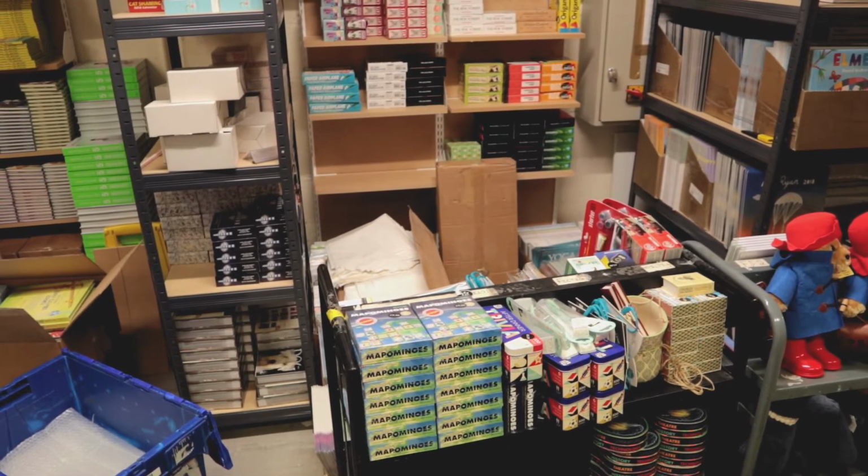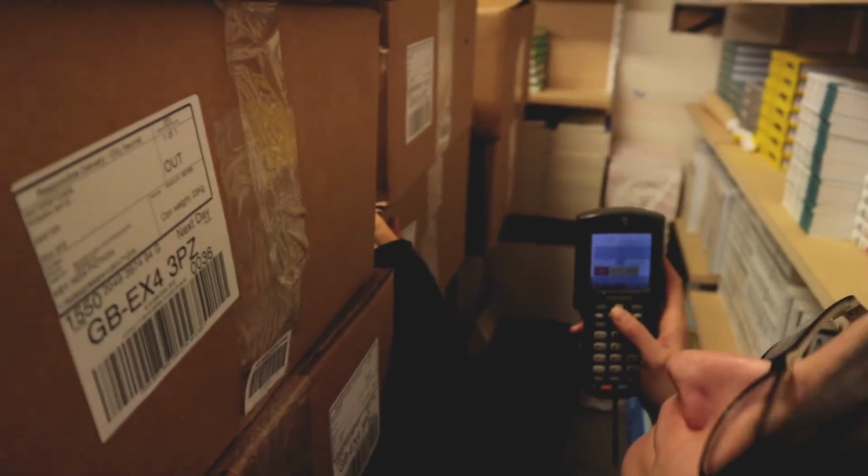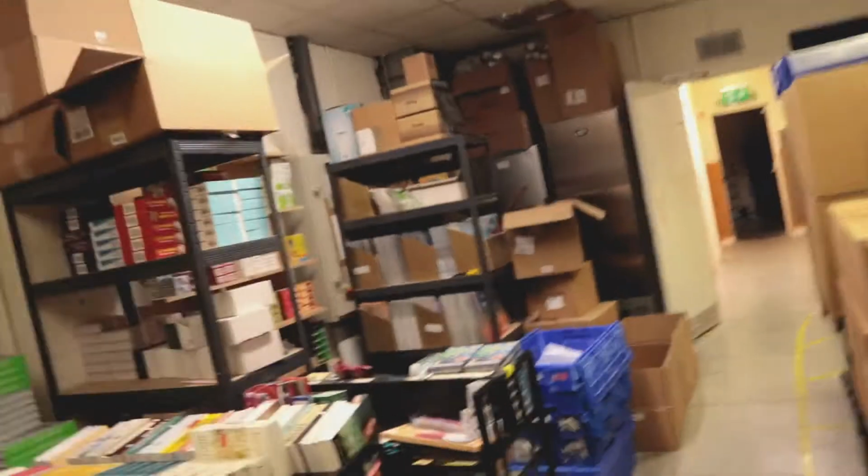So once the delivery is in, we have to scan every box, which is the fun job Meg's doing now. Scan all 69 boxes. Scanner takes its sweet time sometimes. So we scan all the boxes and then we can start sorting them onto piles of what they're for and then onto the trolleys. There's more out there. So that is what I managed to cobble together.